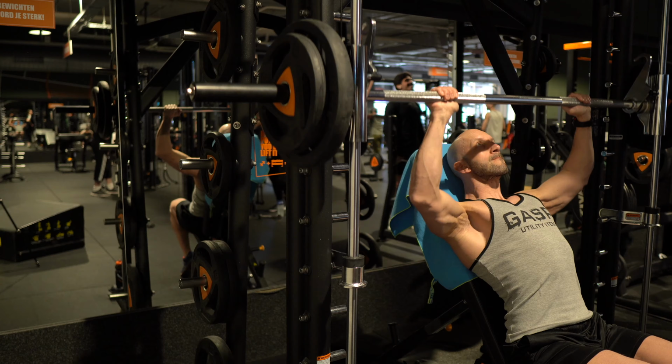The next morning I seized the opportunity for a refreshing morning workout. Amsterdam is teeming with gyms, making it easier to find one nearby. I'm just heading towards the gym now.